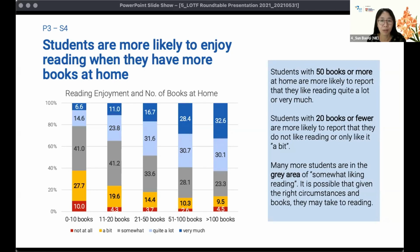The dark blue block is about enjoy reading very much. The light blue block is enjoy reading quite a lot. The gray block is somewhat, and the orange and the red blocks represent enjoy reading a little bit or not at all. As we can see, the color blocks show very clear patterns.